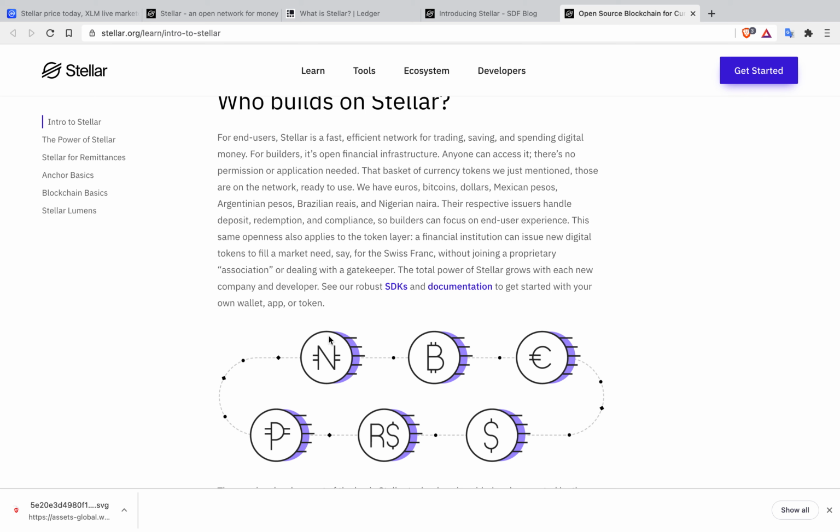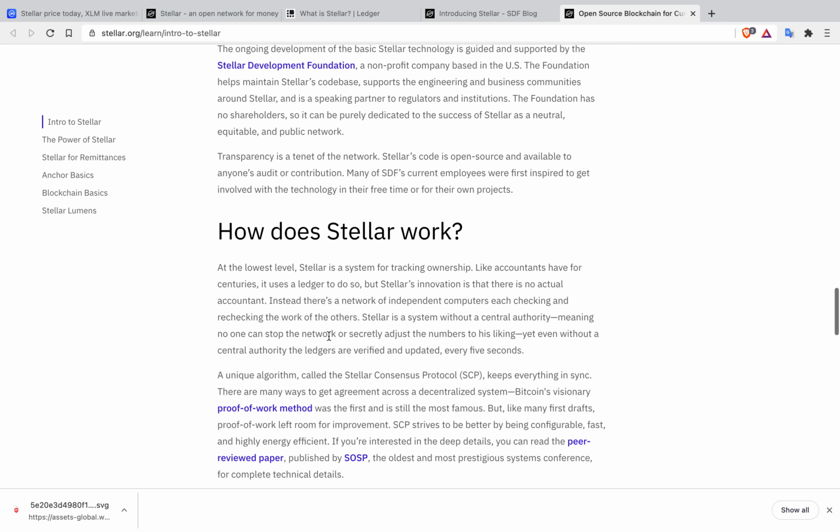We have euros, dollars, Bitcoin, Mexican pesos, Argentina pesos, Brazilian reals, and Nigerian naira. So the perspective issue handles digital redemption and compliance, so the builders can focus on end users experience. So it's interesting to mention that as well.